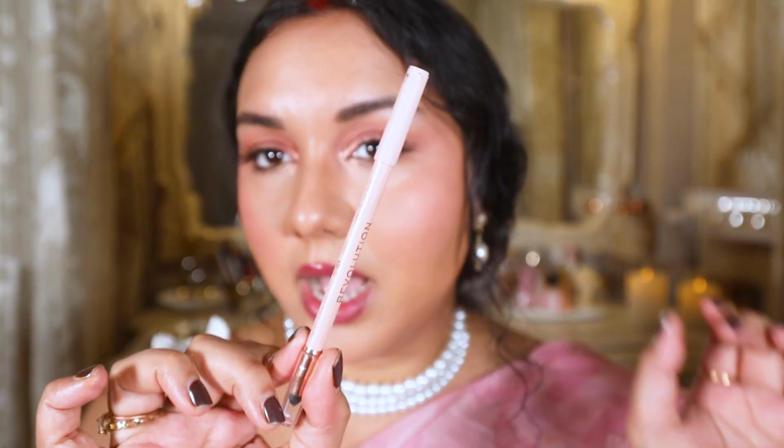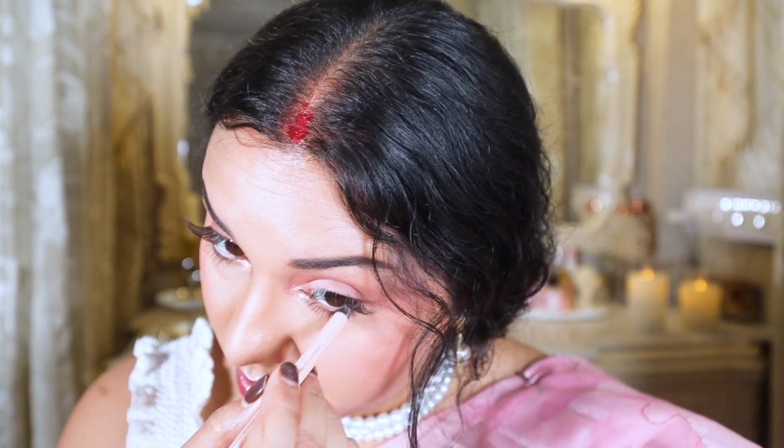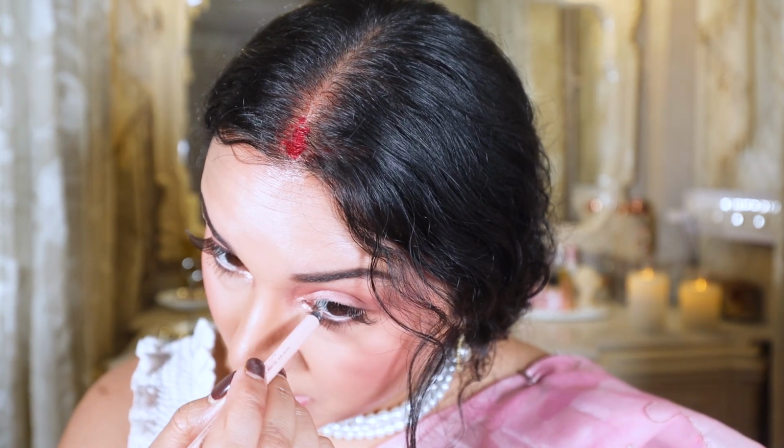Now a very beautiful technique, and my favorite technique, is to use a cream eye pencil like this. This is from Makeup Revolution. You can get so many cream eye pencils from Mars as well. A bit on your waterline and instantly it opens up your eyes. You can see your eye makeup is going to look so professional and so high quality.